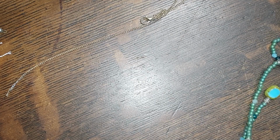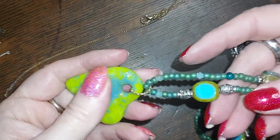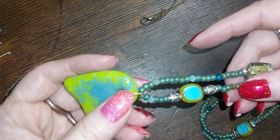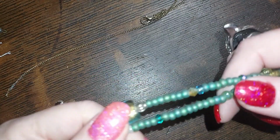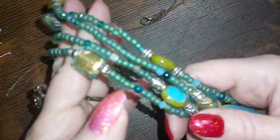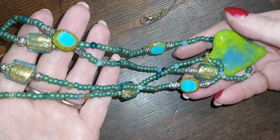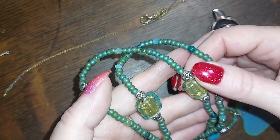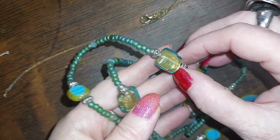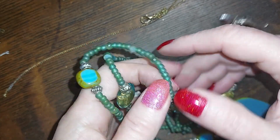And then, last but not least, we have this interesting glass piece. These are beautiful. They're like frosted green, iridescent. Oh, that is a beautiful piece. And it looks like these beads are handmade, some of them. Look at that. It's blue with a gold foil inside it. Oh, this one's going to be eight.